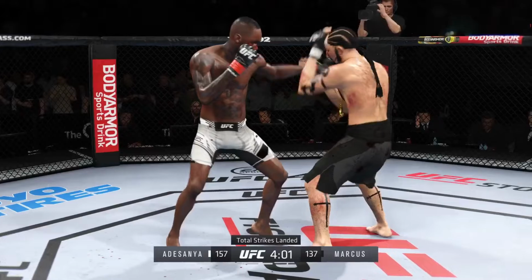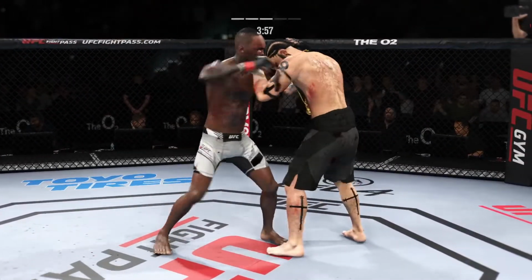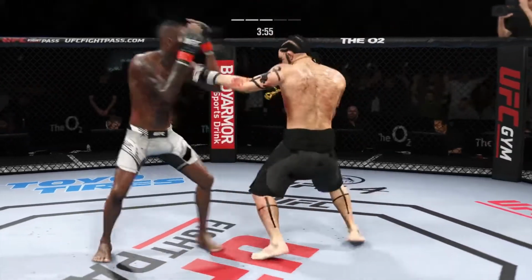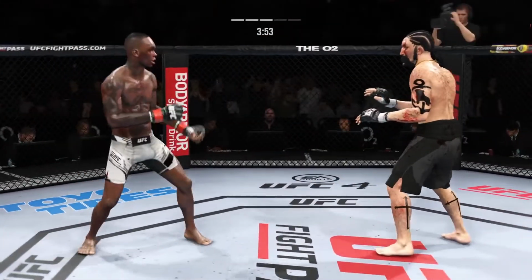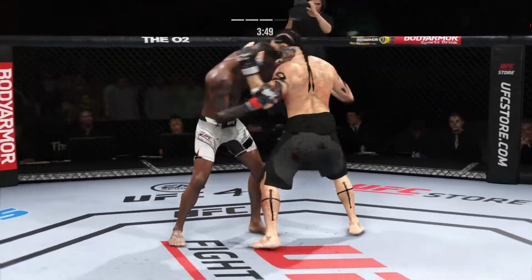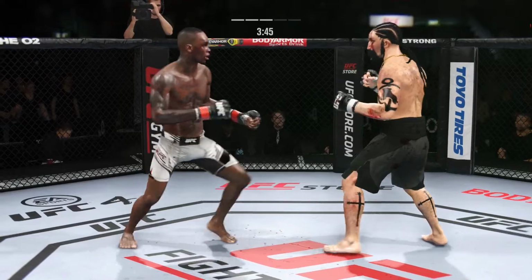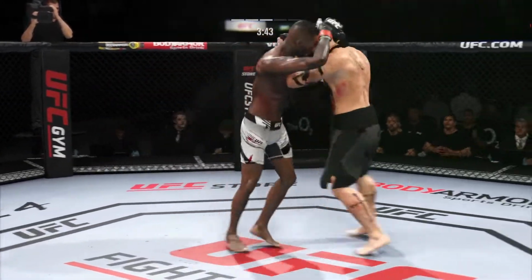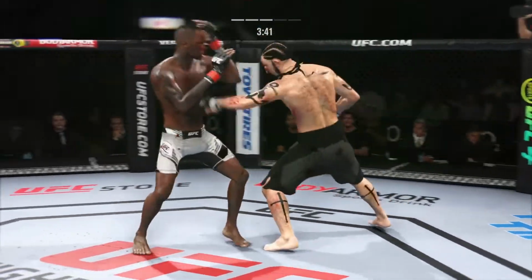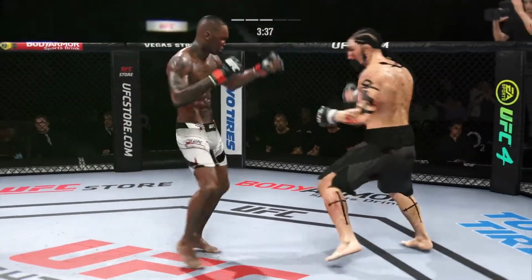Oh, single collar tie here. Again, back into his position. Oh, nice right hand. Hard shots landing on both sides here. Well, he has stayed busy and he has stayed accurate. Nice combination there. Very accurate, a lot of activity, and the hands look phenomenal.